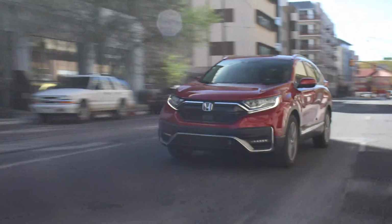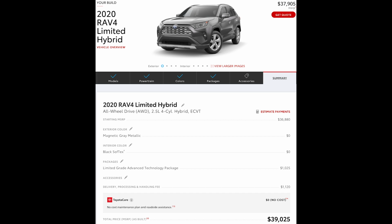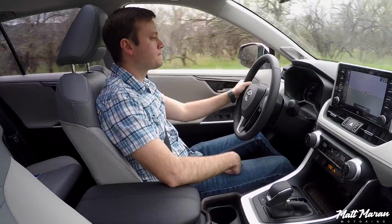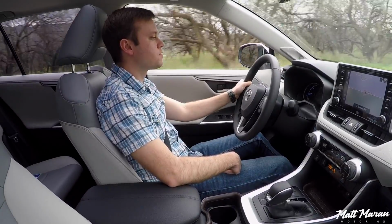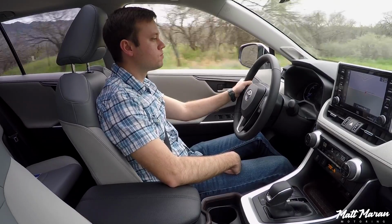But this one that I'm driving here, the Touring trim, as tested, is $37,070, including destination. But even at that fully loaded price, it still is about $2,000 cheaper than a comparably equipped RAV4 Hybrid Limited with the Advanced Technology package, which gives you all the same equipment you get here in the CR-V. Even at that price, the RAV4 still doesn't have real leather seats, and you're still paying $2,000 more for the RAV4. It also has 30 less pound-feet of torque, which adds that slower feeling compared to the CR-V Hybrid that I was talking about earlier.